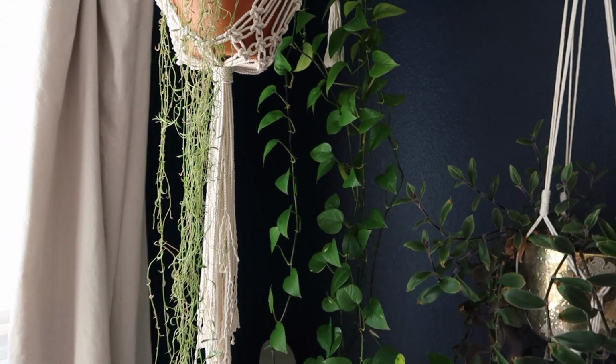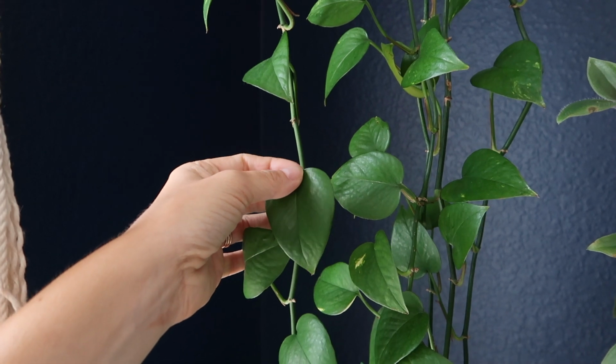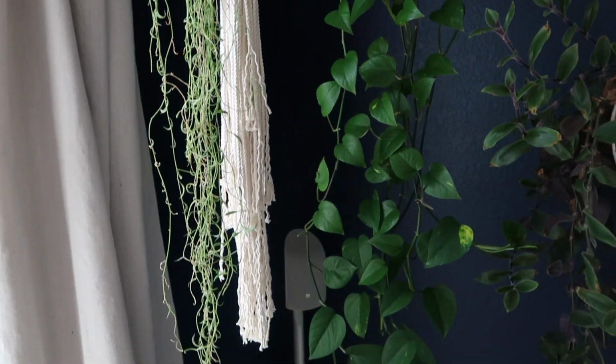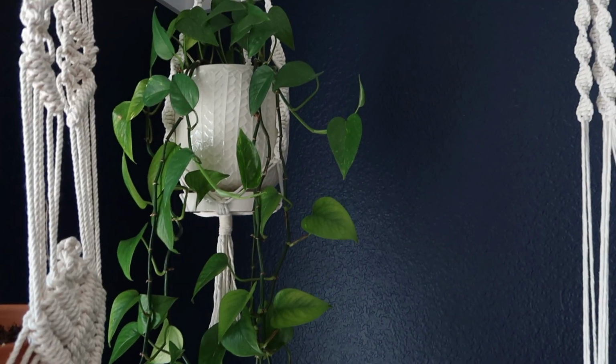Then I have, I always get these confused, but I'm pretty sure this is a philodendron. Yeah. I'm pretty sure this is a philodendron. I'm not 100% sure. I get them confused between pothos and philodendrons. But it's one of my favorite plants in the house. It's actually my friendship plant, because my friend Ashley, when she moved to another state, she just could not bring all of her houseplants, and so she gave me this plant, and I have to keep it alive forever. It's our friendship plant. If it dies, then our friendship dies, you know? You know how that works.